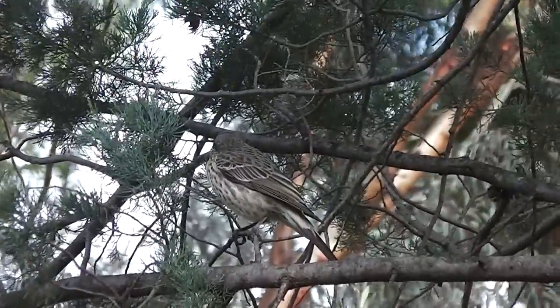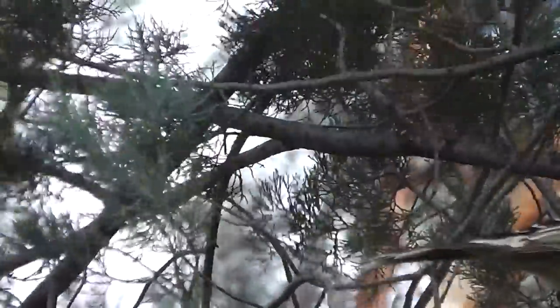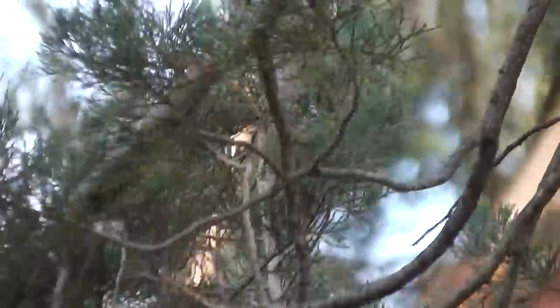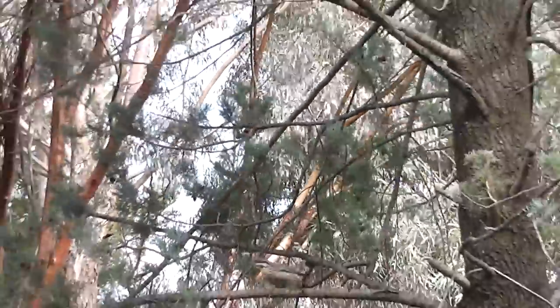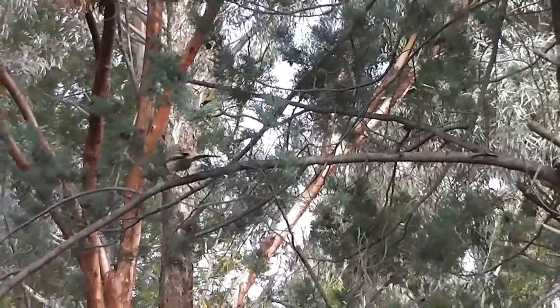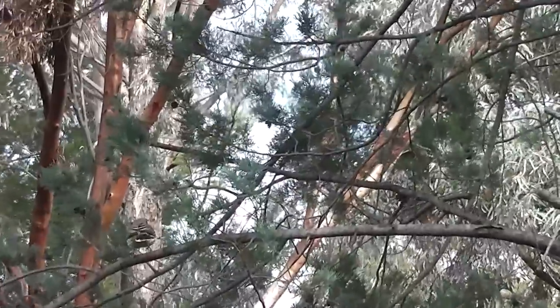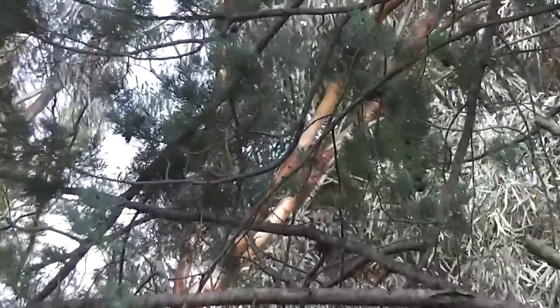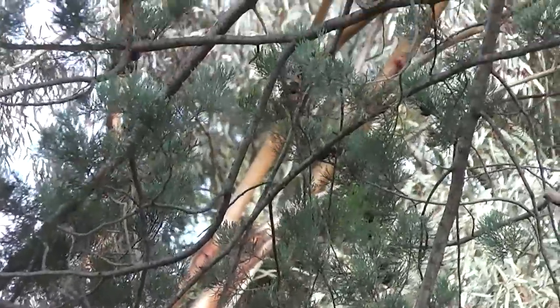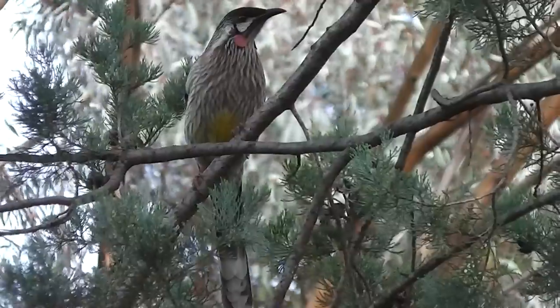The spiny-cheeked honeyeaters have returned. Immediately the red wattlebirds have gone. Oops, there she is again, the big one, coming back to threaten them. The biggest honeyeater is driving away the smaller honeyeater. Where is she? He? There they are, trying to drive the other away.